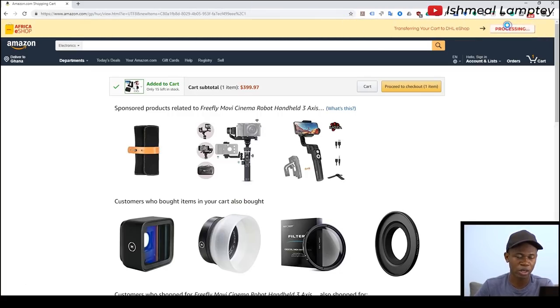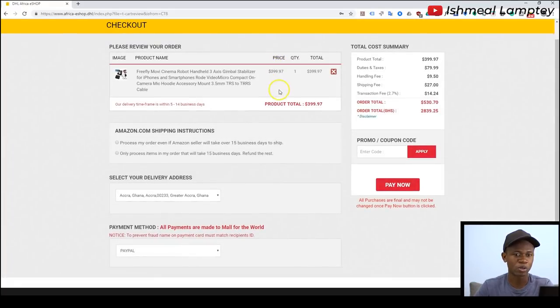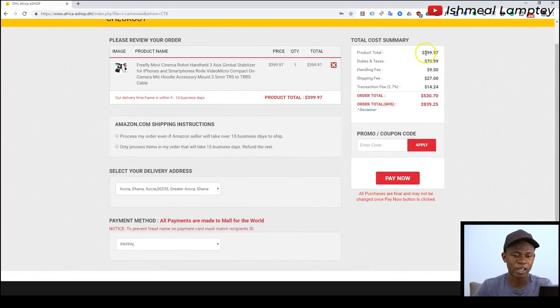So I'm going to go ahead and click on that, and then it's going to process and take me to the DHL site for me to proceed with my orders. So over here, I get to see the price of the item in US dollars. I get to see the tax rate for it. I see the handling fee as well as the shipping fee, and then the total amount in Ghana cedis.